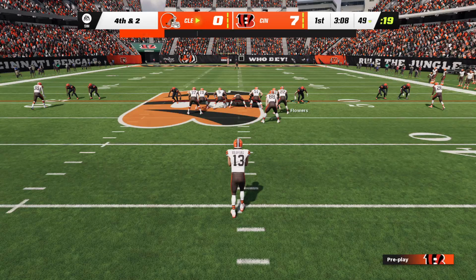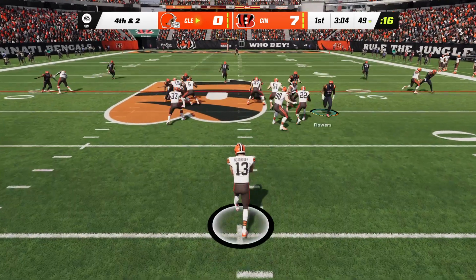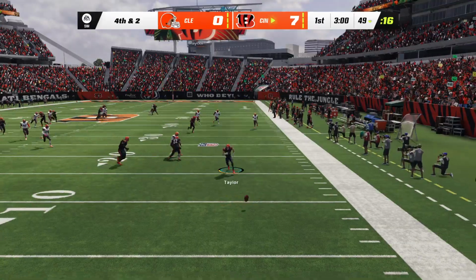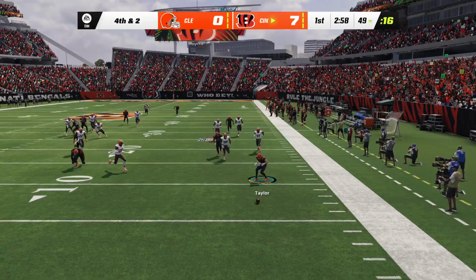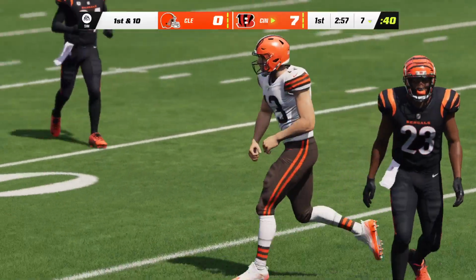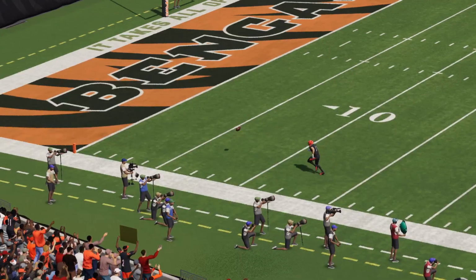On 4th down, on is Corey Bojorquez to punt. And a nice special teams job here. This is going to be down inside the 10 at the 7-yard line.